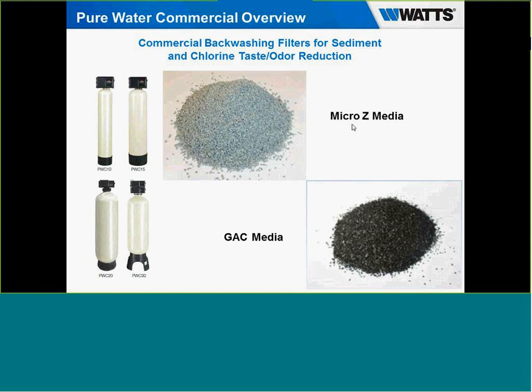The efficiency of this media, it has a micron rating of about 3 to 5 microns, so it's doing a very, very good job reducing the heavy sediment in the incoming water. We primarily use the MicroZ systems versus cartridge-based because there's less maintenance with the MicroZ. About once every 5 to 6 years, you'll need to change out the media, so it's very minimal maintenance compared to cartridges that would have to continually be replaced quarterly or every 6 months, depending on the water quality. And so the MicroZ backwashing system is much more efficient.